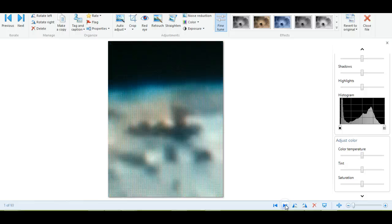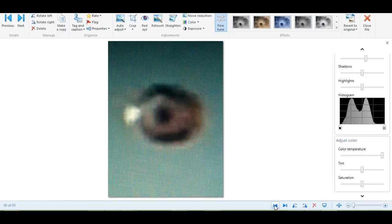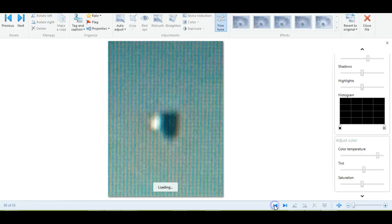And these are the other pictures of the object. Let's go backward. These pictures are too good. Look at that. That's fantastic. And the one that really surprised me is a black empty void in space. It's right there, it's square, and there's the orb next to it. So that's where the UFO should appear.